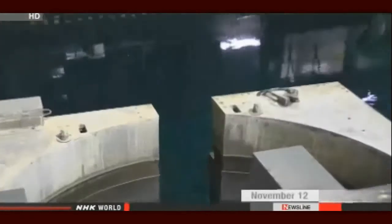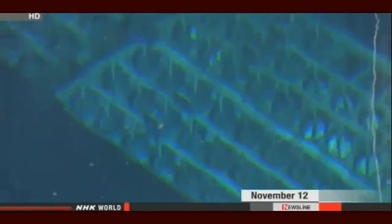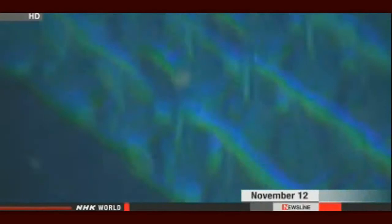They'll start on Tuesday moving 1,331 assemblies of spent fuel rods. That's the vast majority of fuel remaining in the pool, and they'll be taking extra care with the highly radioactive material. This will mark the first time spent nuclear fuel has been removed from a reactor building since the plant was damaged in March 2011 by the earthquake and tsunami.